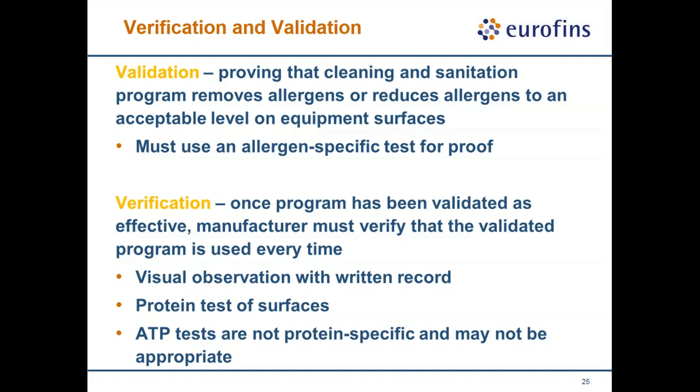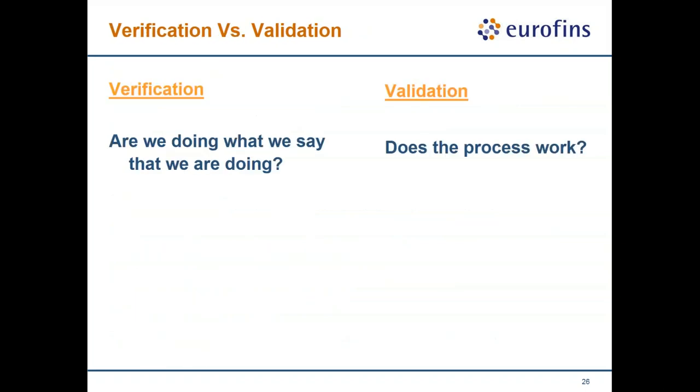A lot of people use ATP for this purpose for microbial control and sanitation effectiveness. But just remember that ATP is not a protein-specific assay. And unless you have validated your relative light units against allergen contamination, it may tell you absolutely nothing about the presence of allergens on those equipment surfaces. So to simplify, for validation, does the process work? And then verification is, are we doing what we say we're doing, getting an outcome we expect?